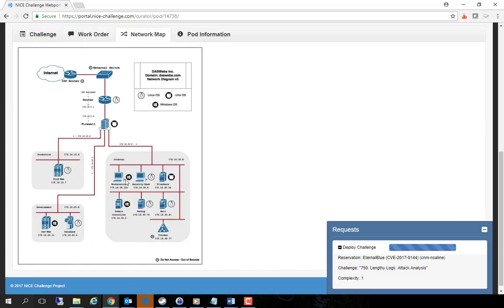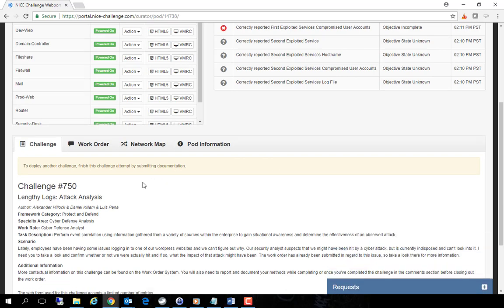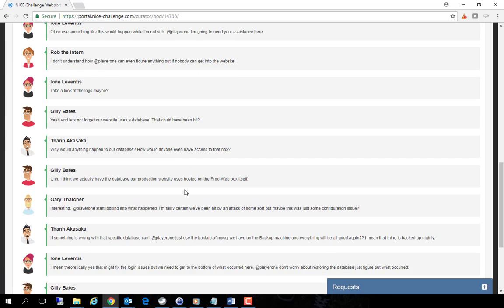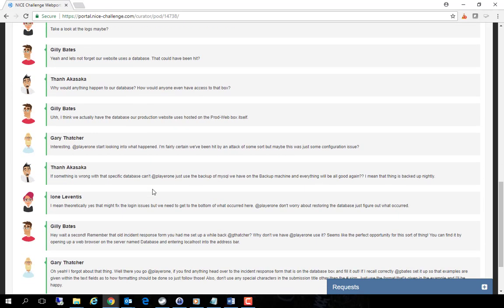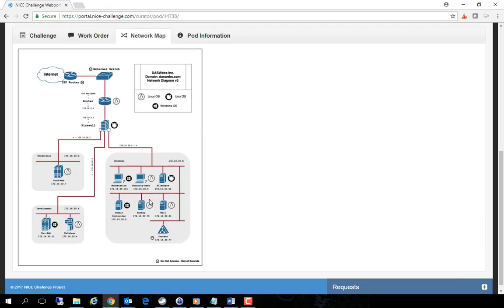This is the topology map, so you can get an idea of how things look. I'm going to go ahead and pause it and let it get ready. Okay, so as you can see, the screen has changed and it's loaded the pod. Okay, so you can view the work order. It's supposed to put you in a real world perspective, so you need to read through the work order and see what is going on to see what you're supposed to do. Again, here's the topology map.